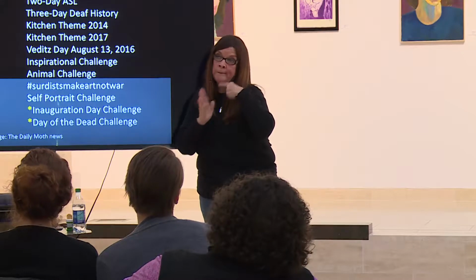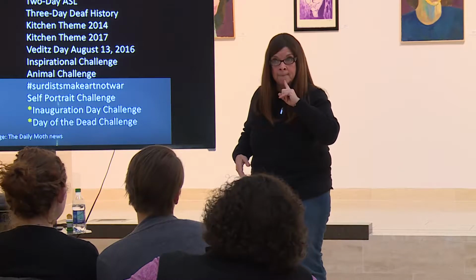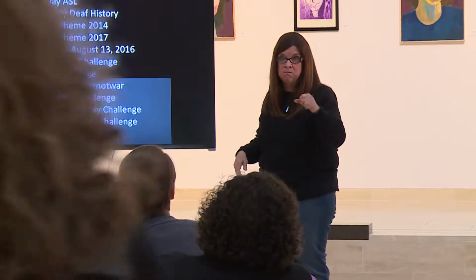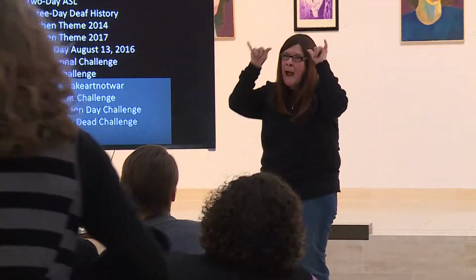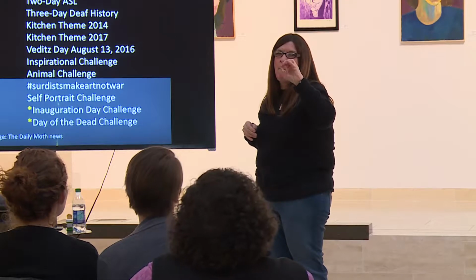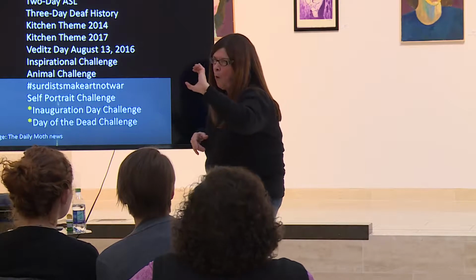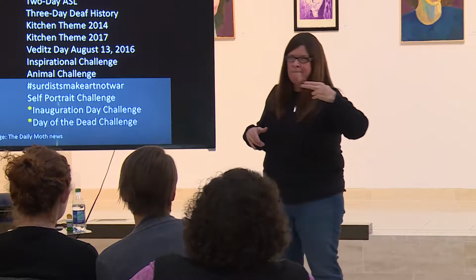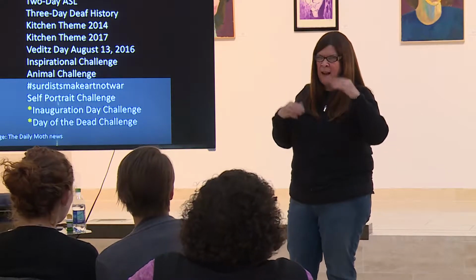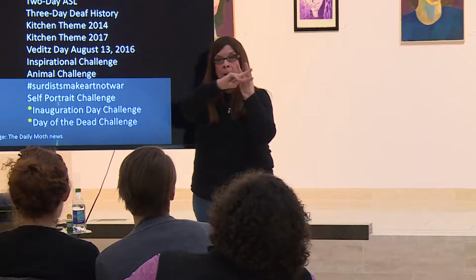We also had an animal challenge. And different animals can mean different things. For example, bees. Bees can represent deaf people. So can butterflies. That's another example. A cow can represent Moloch, which is like A.G. Bell.